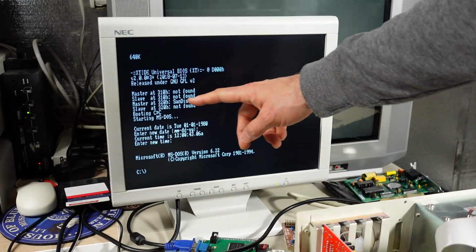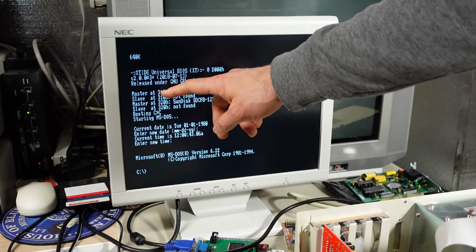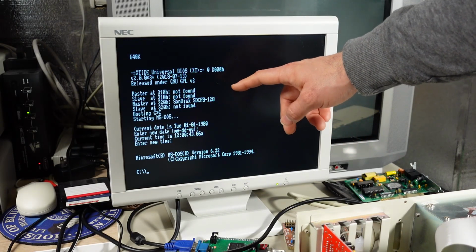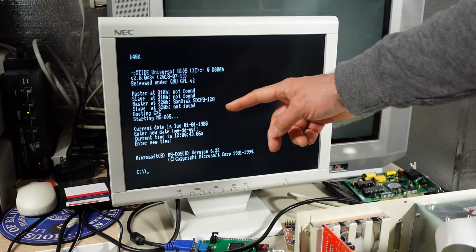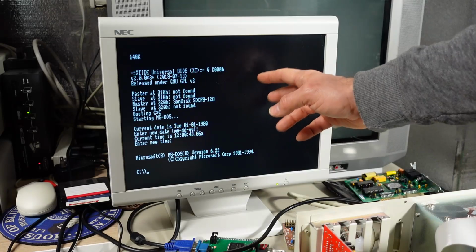Incidentally, I found that if I was mapping IDE or the compact flash card to 310 hex, it also wasn't working. I wasn't getting that same error about the interrupt, but it was still not finding the card properly. So I just thought, let me try 320 for poops and giggles.